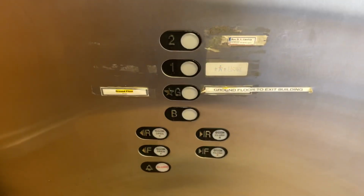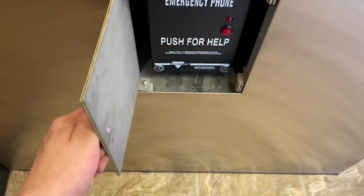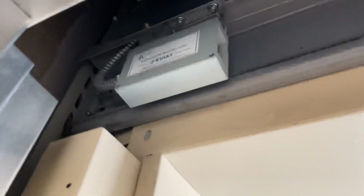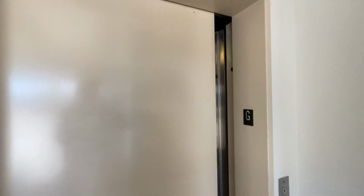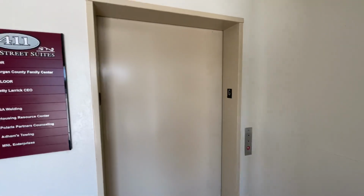Yeah, I actually think this is a Westinghouse. Let's see here. Phone. Rath Microtech phone. Yeah, look, it is Adams interlocks, not Schindler or Westinghouse ones. So I don't really know. I'll have to look at the records and see the year. Ow, I definitely did not just hit the wall. Anyway, that's it.